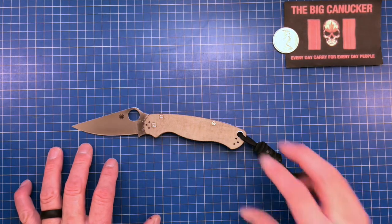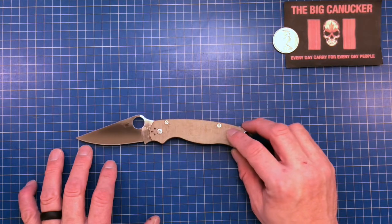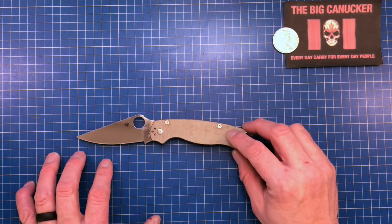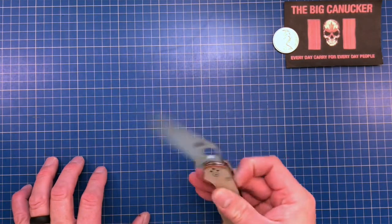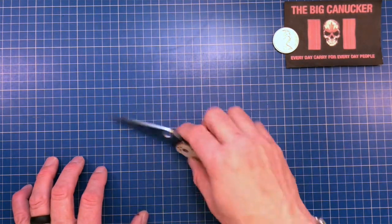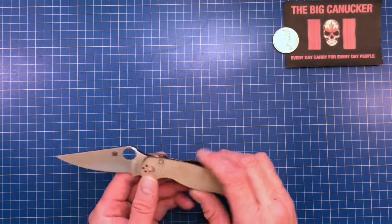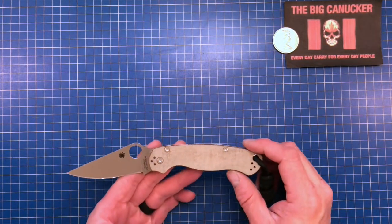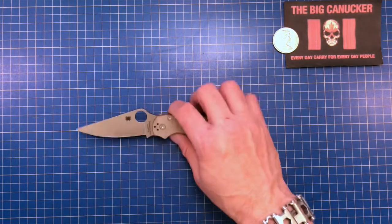So I ended up getting the least expensive one in my particular area here, and that was a Digicam one with the S30V steel. And when it hit my hand, oh my goodness, it was fantastic. I was absolutely blown away by the ergonomics of this knife. Sal Glasser designed this, and he didn't design it with an eye, he designed it with his hand, and it tells when you put this into your hand.